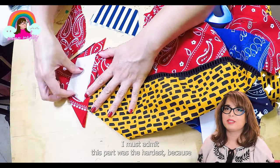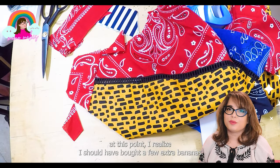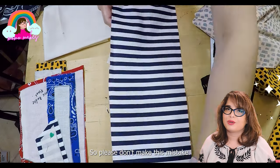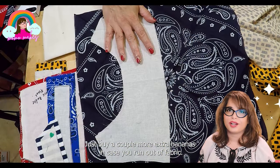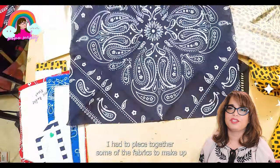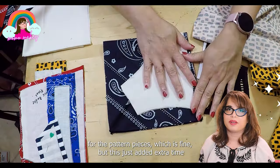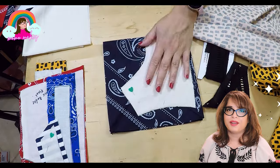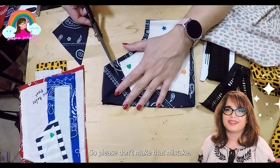I must admit, this part was the hardest because at this point I realized I should have bought a few extra bandanas. So please don't make this mistake. Just buy a couple more extra bandanas in case you run out of fabric. I had to piece together some of the fabrics to make up for the pattern pieces, which is fine, but it was just extra added time to this project that I didn't need and I didn't think of it. So please don't make that mistake.